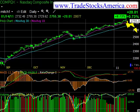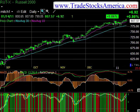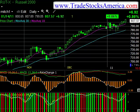The only shorts we've been interested in are ones that have been really overpriced and overbought. Of course, bull shorts are one of those examples. S&P 500 also up 0.75% today. Russell 2000 up almost 0.9%, so a higher high with the Russell as well.